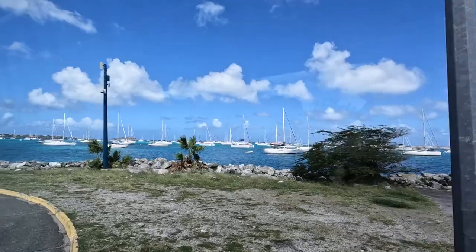Back on the bus, the next stop is the Sunset Beach Bar, Maho Beach, where we will hopefully be seeing a couple of planes. That'd be awesome. That'd be very awesome. But I haven't seen any planes flying over. Right here to your right, you're going to get some spice.